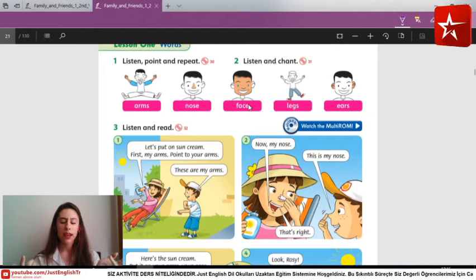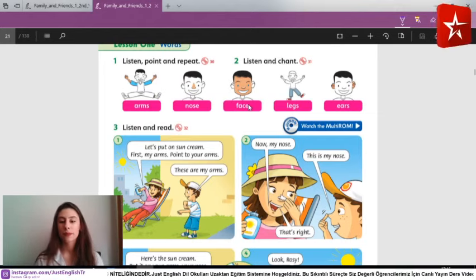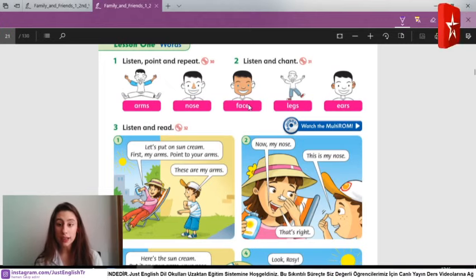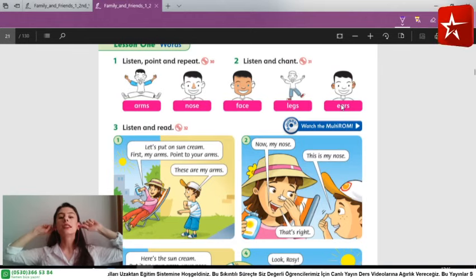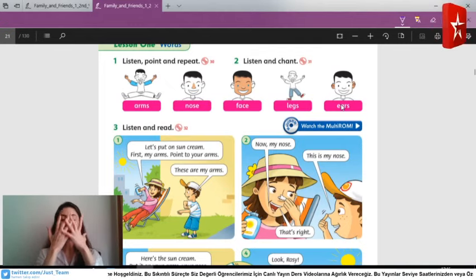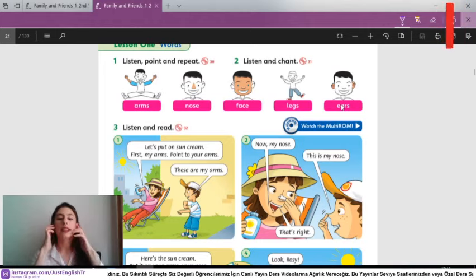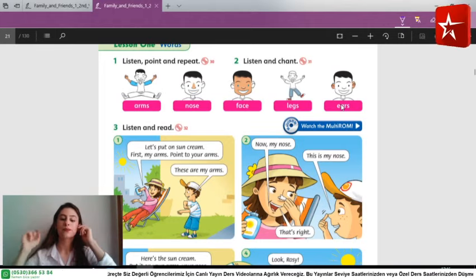Legs. I can't show my legs, but because I'm sitting. Show your legs. Bacaklar. And ears. Where are my ears? These are my ears. Arms. Nose. Face. Legs. Ears. Okay.